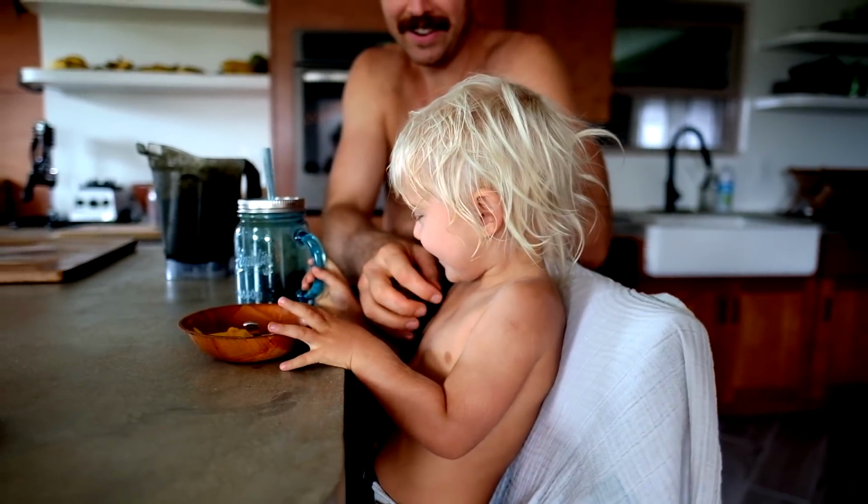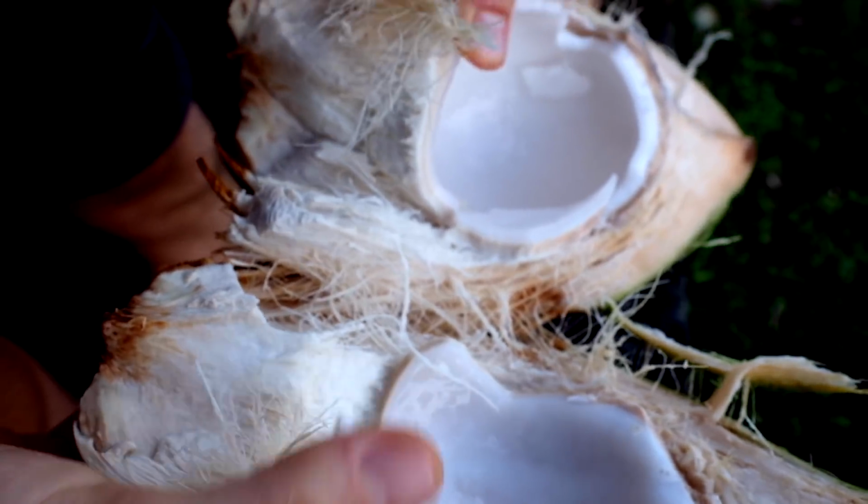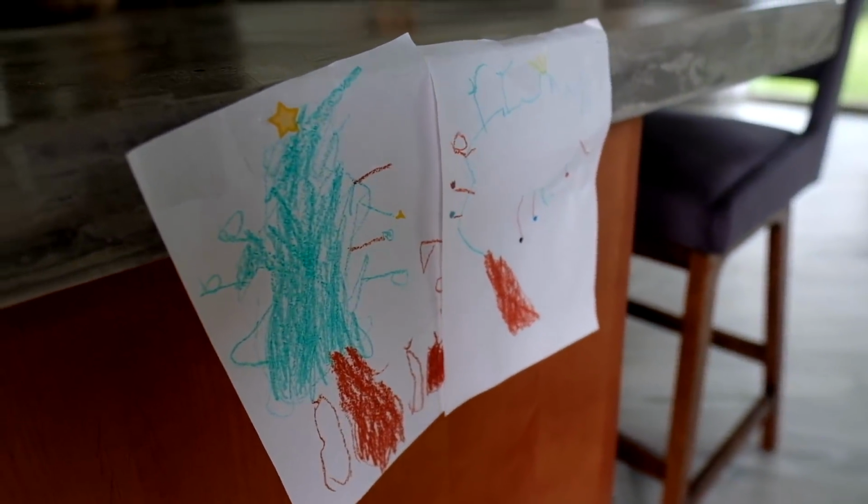I'm going to start with inside of the house, and then I'll show you the garden tour update after that. After opening our front door, the first thing you'll see is Elvis's Christmas tree drawings that he proudly hung himself.